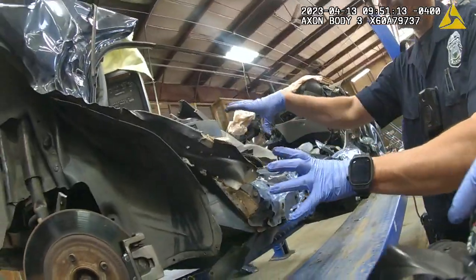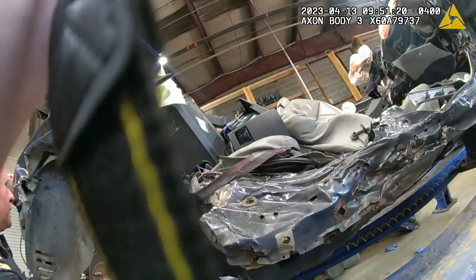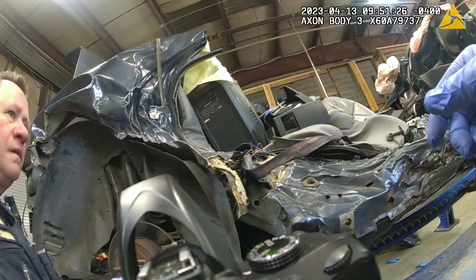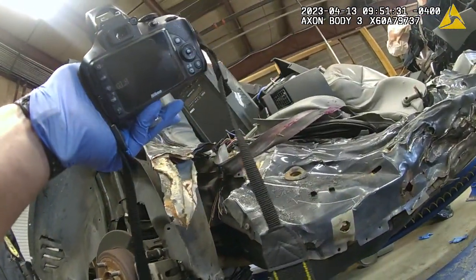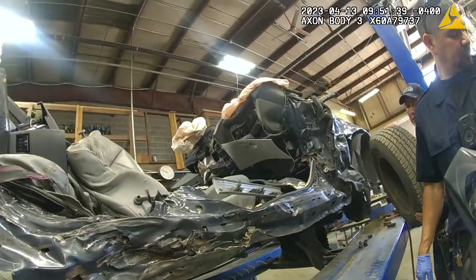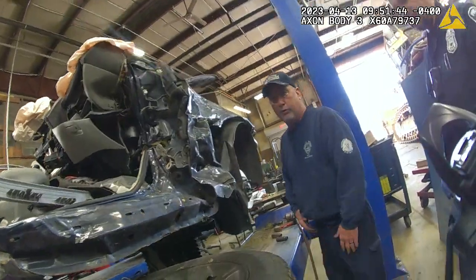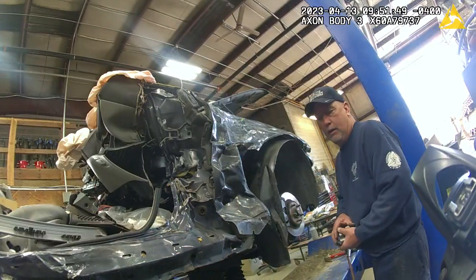You take a picture of this right here. This is the area where the car hit, right? I'd say right in this area. Just obvious visual. It looks like they're good.